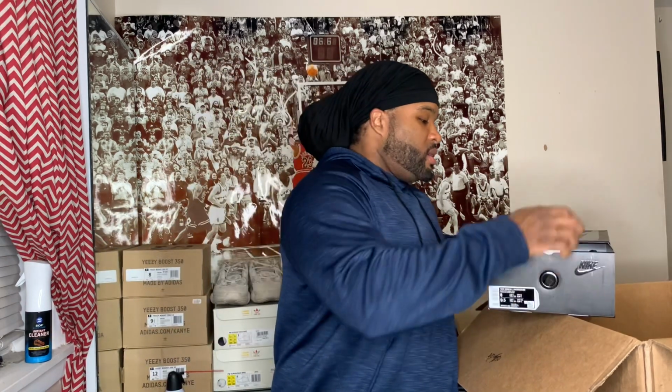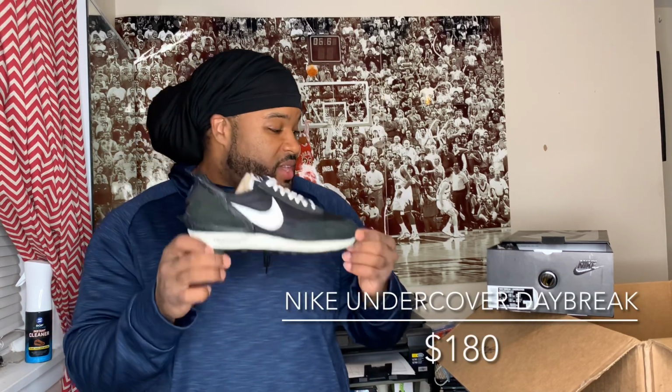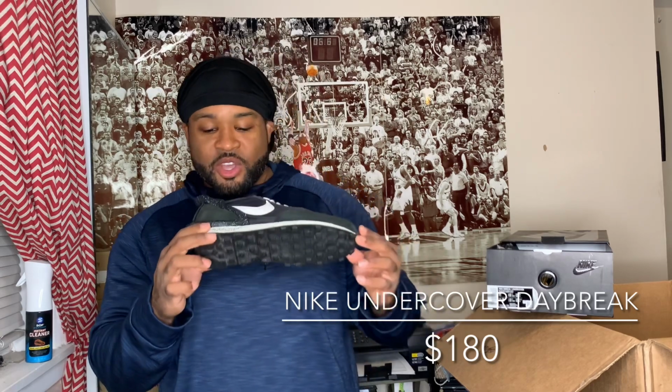We got a size 8 in men's, 9.5 in women's of the Nike Air Break and Undercover. Had this shoe, you guys already know. I fox with it. It's a cool little kick. I know the back throws a lot of people off. I had these before in the 13. Still have yet to find my size, and I refuse to go buy them.